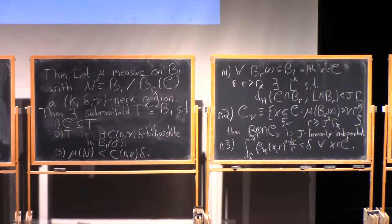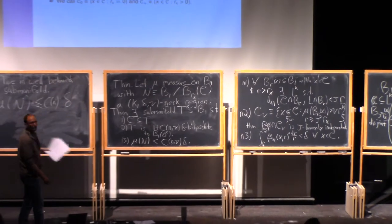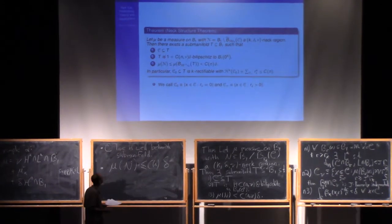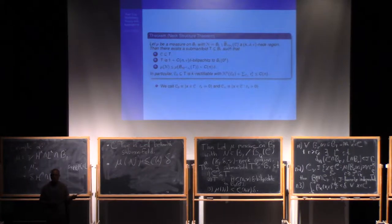Let me sort of make a point too. That's written up there, so I'll just point it out. Note, you should take this as an exercise, right? So those first three are exactly what I just wrote. There's no 10 there. Sorry, I changed the definition of neck region this morning, so there's no 10, just B_R.